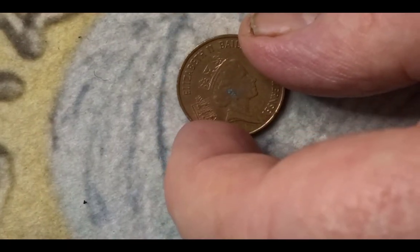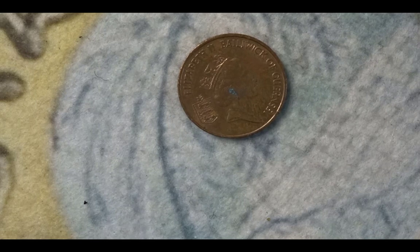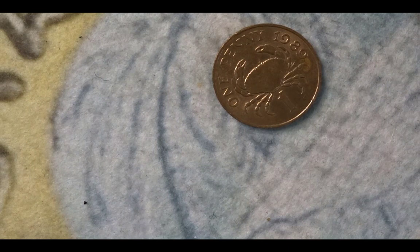We go back again to another one of the Territory Islands. It's from Guernsey, and it's a 1p coin from 1989. On the back we have the value and the crab. It's a freshwater crab, I believe. And the mintage for this 1989 coin is 1 million coins.